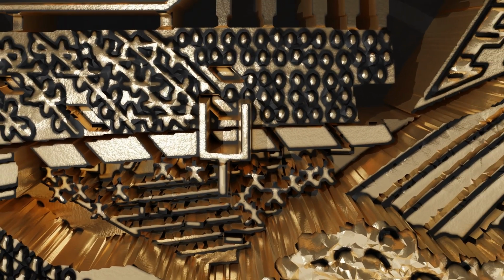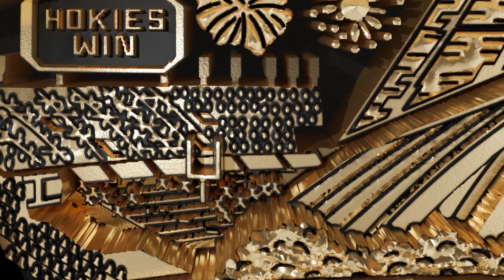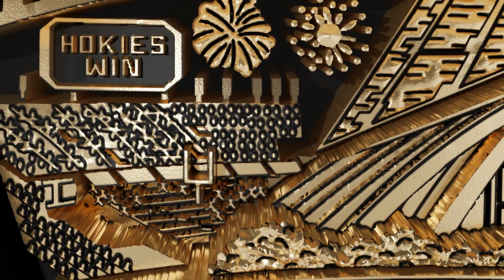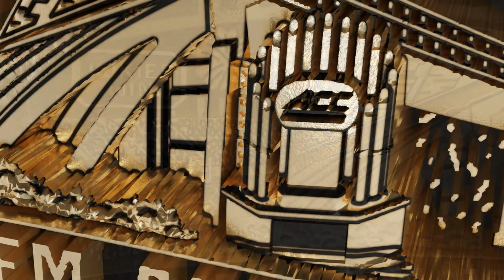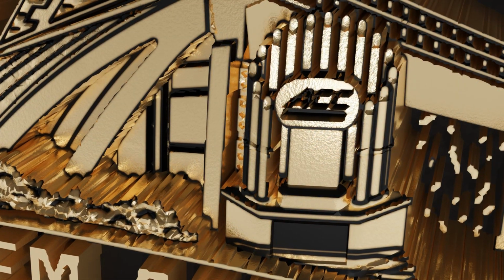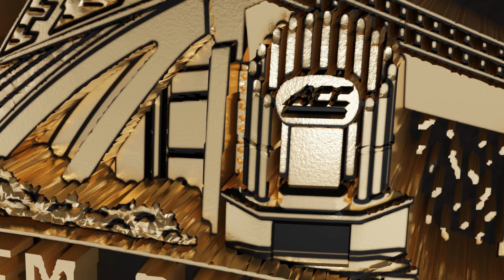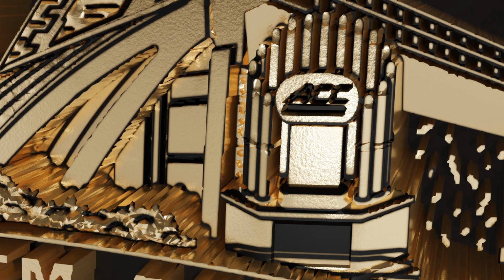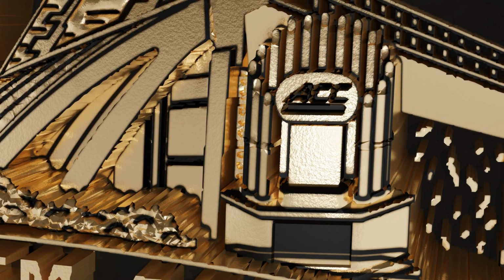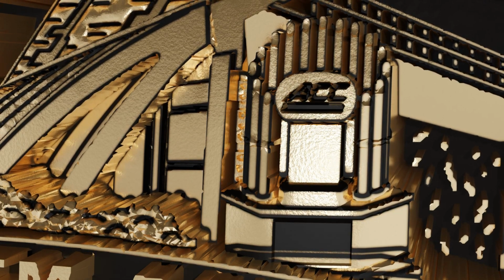We rushed Worsham Field at our first home victory as students, celebrating with the sight of fireworks booming over Lane Stadium. Our women's basketball team bounced their way to victory, finally lifting the 2023 ACC Championship trophy, then marched their way to the madness of the Final Four in Dallas, Texas.